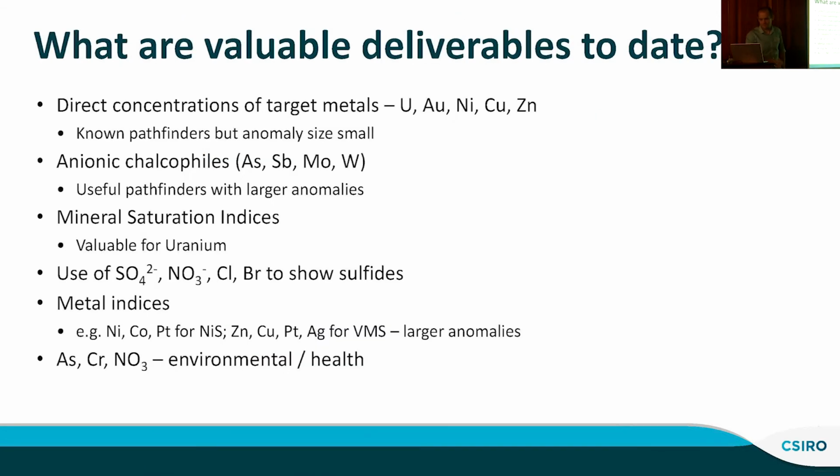So, valuable deliverables to date. I think, as I've gone through, I've tried to summarise these. We've got direct concentration of target metals, and as I said, sometimes those aren't really reliable, such as copper and zinc. They drop out of solution too quickly. But then we use things like the ionic charge, fluoride, arsenic, antimony, moly, tungsten. We can produce saturation indices, good for uranium, but we can also use sulfate, nitrate, chromium, bromide. These reflect the actual weathering of sulfides within the systems, and produce mineral indices that together produce a better anomaly than you'd have individually.